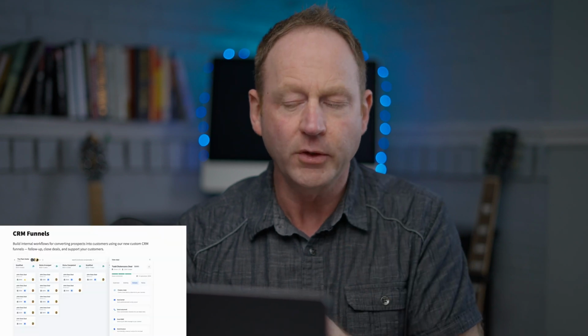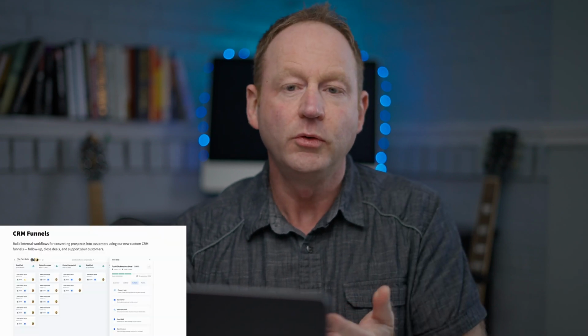Now, CRM funnels. A lot of people will use different services with ClickFunnels. For example, I use ActiveCampaign. It has a lot more features that I like to use, and I didn't want to switch over and use their system. So that's why I use ActiveCampaign. But with this new system, I'm thinking of ditching ActiveCampaign and going all in with ClickFunnels.